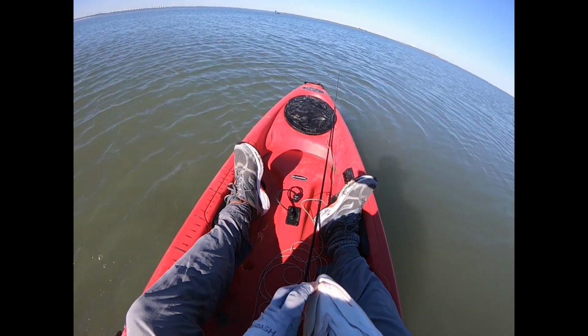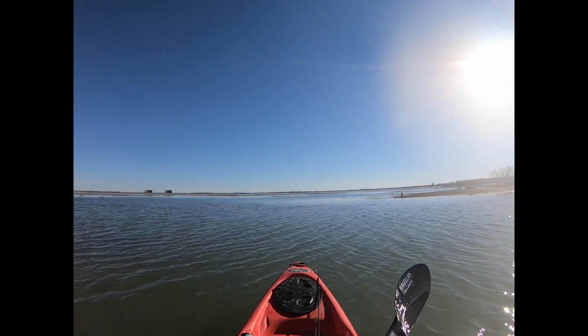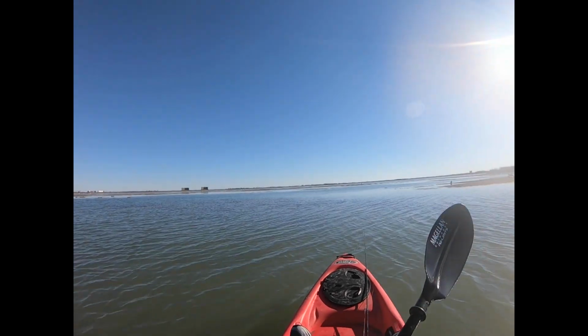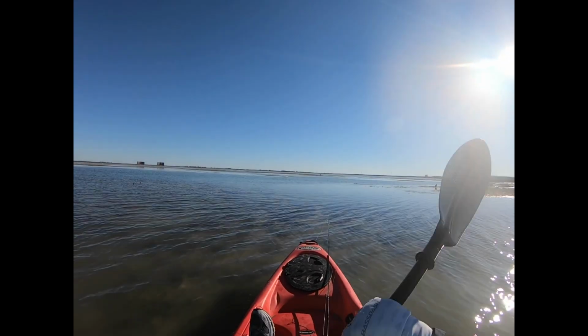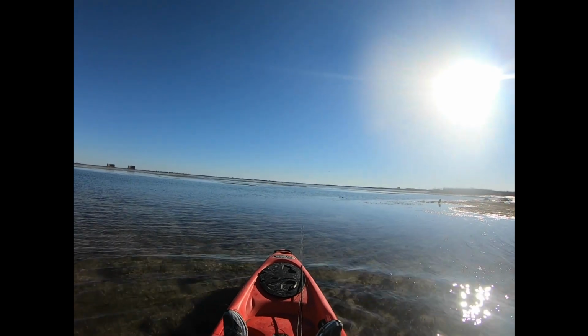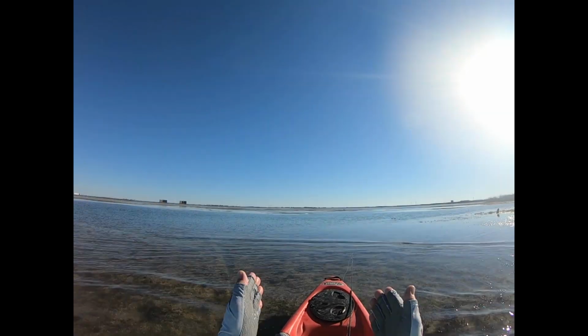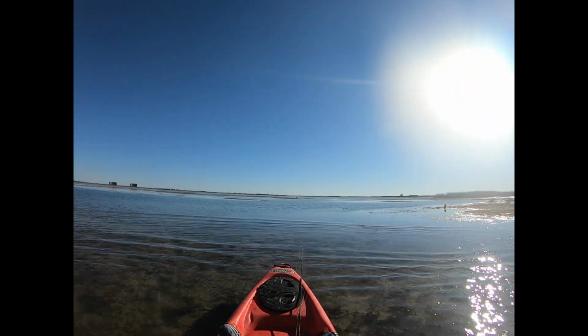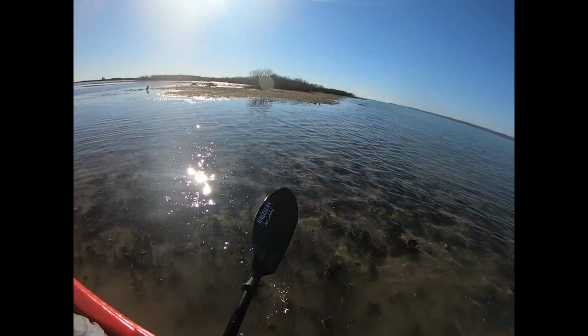All right, well, we're calling it a day here, but what a phenomenal day for reds. We did not catch a single trout, but we got, I don't know, I think it was 20 reds. And a number of those were over 23 inches. So that's where I got a paddle. As you can see, there's no water, so we'll see what we do here. I'm hoping we can walk on it.